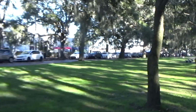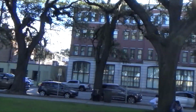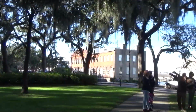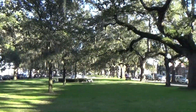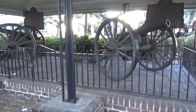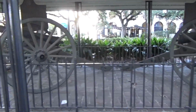One thing Savannah has no shortage of is open parks. So you can sit down in the grass or walk through and enjoy nature. These cannons were a gift from George Washington to the city of Savannah.